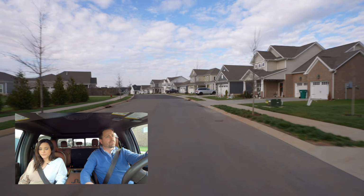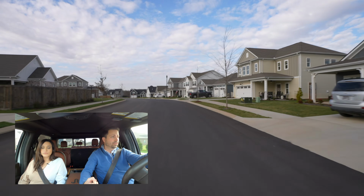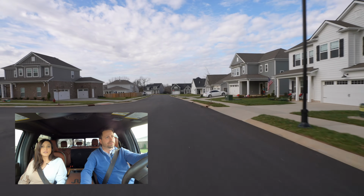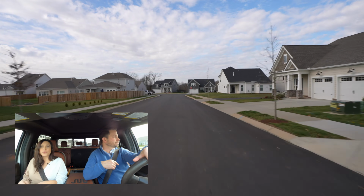The neighborhood itself, when complete, is going to be 473 acres with 100 acres of parks or green space as well. So yeah, it's pretty nice. Oh, I like the garage in this one. Oh, yeah. On the side, too. Carriage garage.